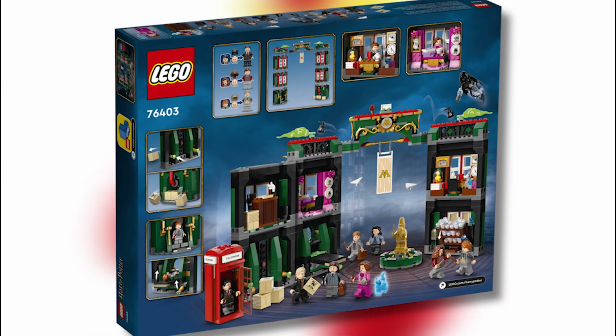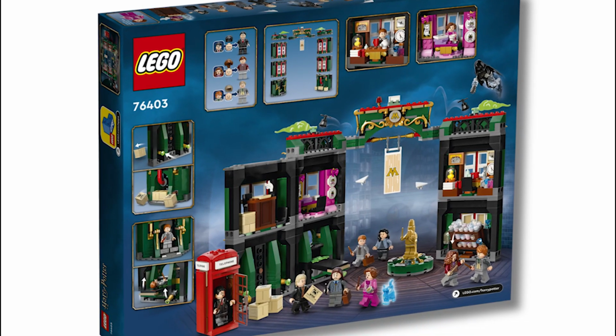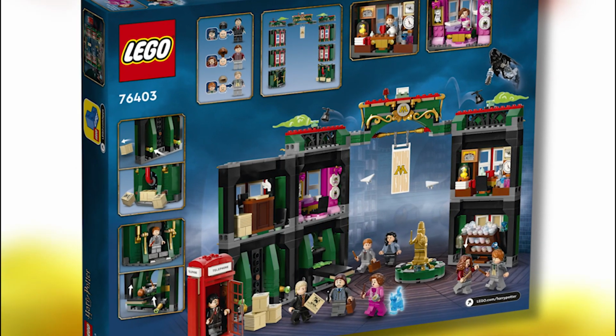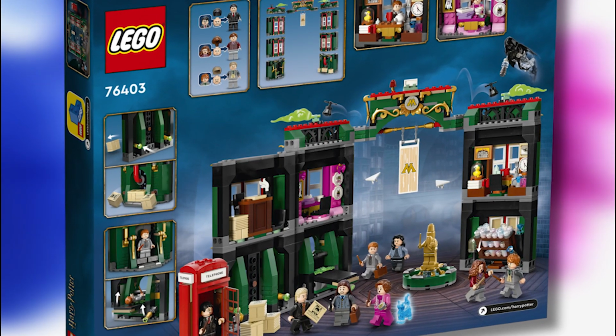On the back of the box, here we see the interior of the 4 rooms mentioned earlier. One room seems to be home to a judge's chair, found in the Ministry of Magic courtrooms, so it's odd that it's depicted here like this, but I guess this could be a storage room perhaps.